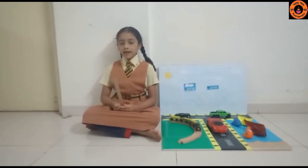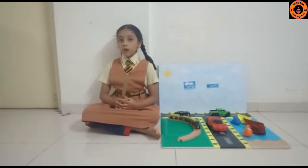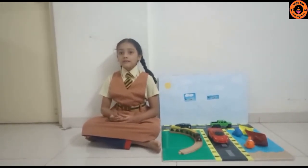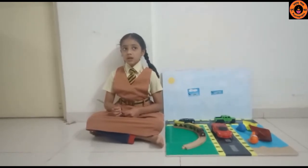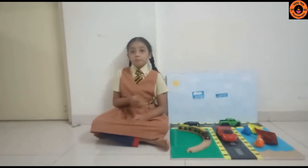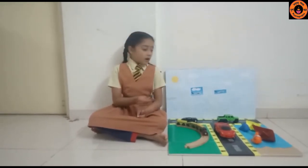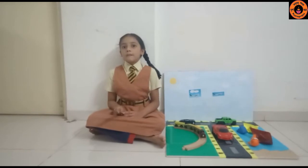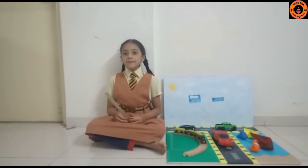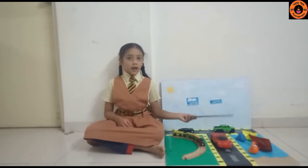Good morning everyone. My name is Himagna Shukti. I'm studying in 2nd standard. Today I'm going to talk about means of transport. People need transport to travel from one place to another. There are three types of transport: roadway transport, waterway transport and air transport. Vehicles that move on the land are called roadway transport, for example, car, train, bus, truck, bicycle, etc. Waterway transport carries people and goods from one place to another, for example, boat and ship.